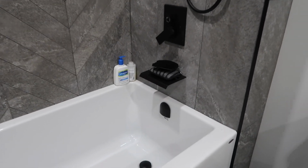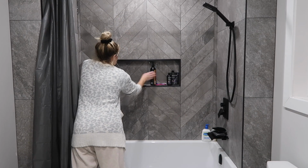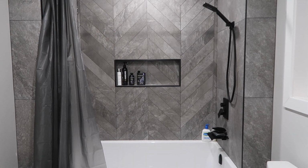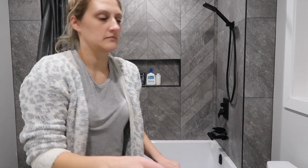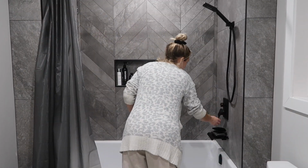I love it. This shower system we got from Wayfair. It has a waterfall flowing bath faucet, I guess you call it, but it is super nice. We really love it. I think it's really trendy looking. The black for the boys is so nice.